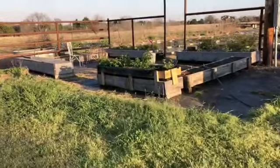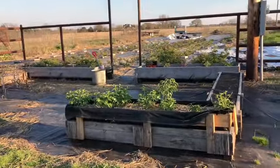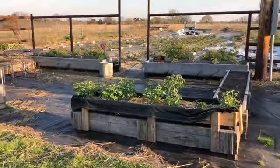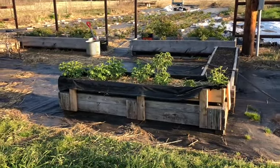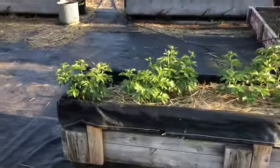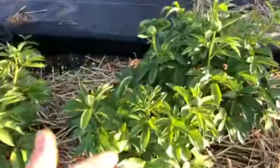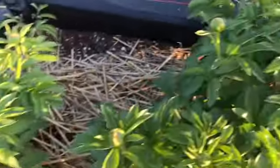Looking out to the cutting garden, I just wanted to make it a little bit better view so you could kind of see what it looks like coming out here. In the first box here, I have the patio peonies again, and the tall one is a garden. So I wanted you to be able to see what the patio peonies did look like. The greenery is absolutely beautiful. It's very dense, and the buds are very nice and large right now. Another week and I should start seeing them bloom.